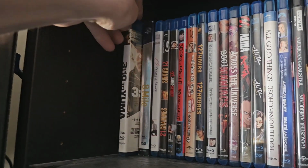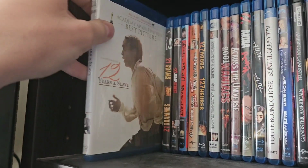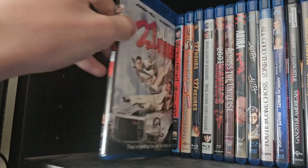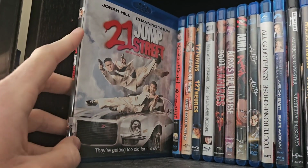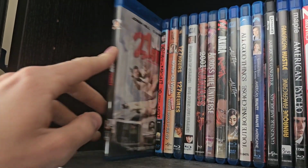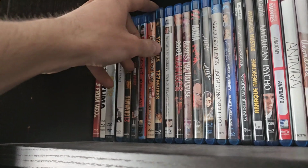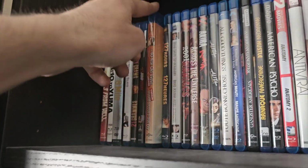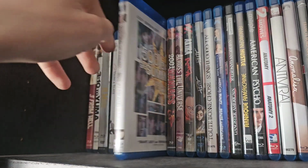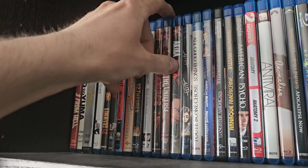3:10 to Yuma, the remake, 8 Mile, 12 Years a Slave, 21 Grams, 21 Jump Street. I did have 22 Jump Street on DVD, but I got rid of it so I can upgrade it to Blu-ray. I just haven't got around to upgrading it yet. 30 Days of Night, great vampire movie. The 40-Year-Old Virgin, 127 Hours, 500 Days of Summer, 2001 Maniacs, that's a fun one.